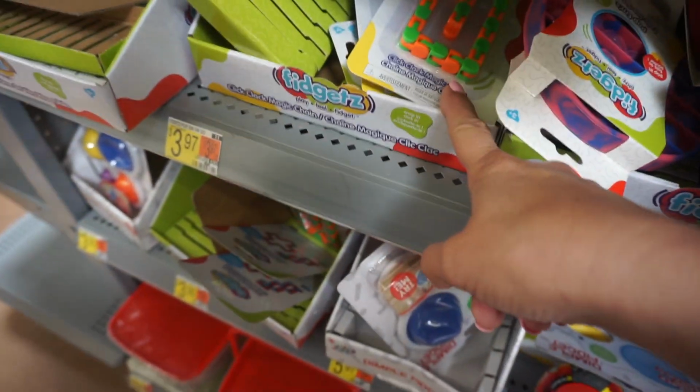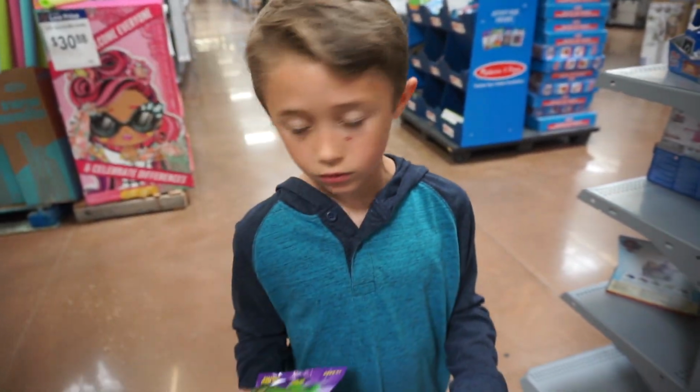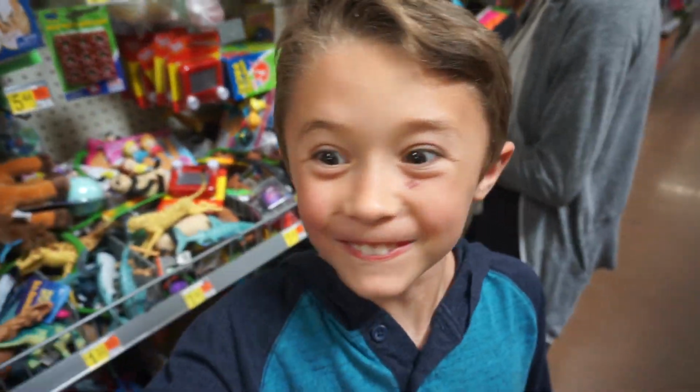So how much do I have now? This is $10 right here. So you got 10 left. Look. Yeah. $4.97. Yeah. So that's pretty much five and five. It's ten. Yep. Ooh, they got these stress balls. They got big pop tubes. Oh, Lord, we don't need that.